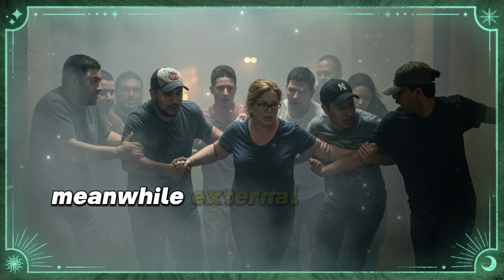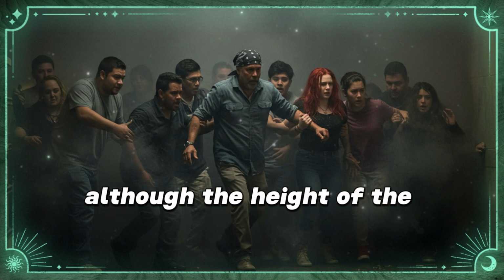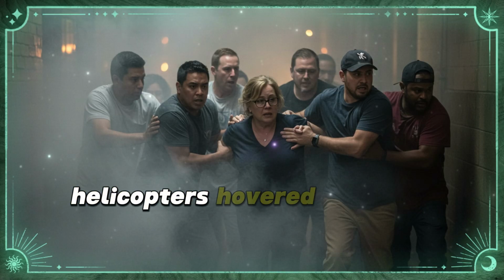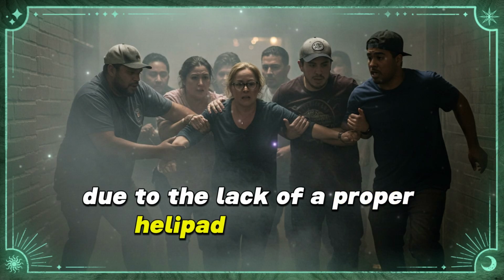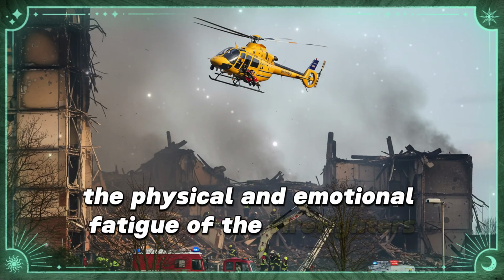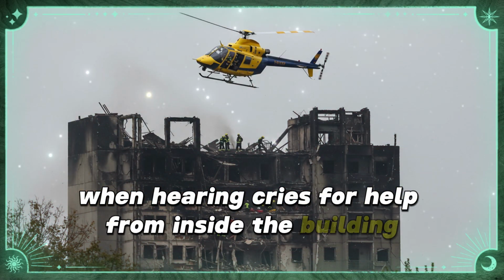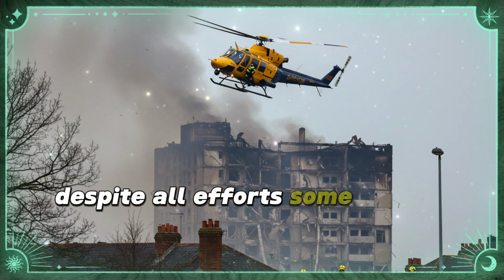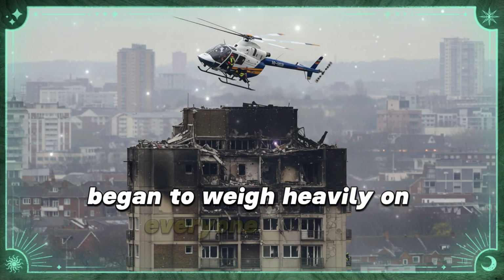Meanwhile, external teams used long-range water jets to reach the upper floors, although the height of the building and the intensity of the fire made this strategy less effective. Helicopters hovered over the area but could not perform aerial rescues due to the lack of a proper helipad on the roof. As the hours passed, the physical and emotional fatigue of the firefighters increased, especially when hearing cries for help from inside the building. Many of them cried upon realizing that, despite all efforts, some people could not be saved, and the reality of the tragedy began to weigh heavily on everyone present.